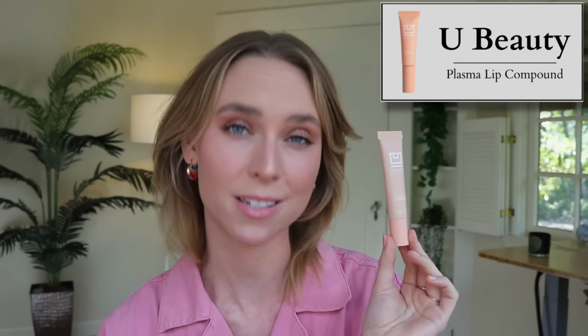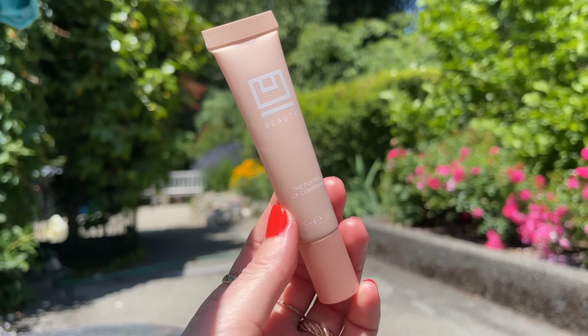In last place in this category is a mind-bogglingly expensive product that also tastes like shit. It is the You Beauty The Plasma Lip Compound. This is $68 for 1/2 ounce or 15 milliliters. Now, I get it. This has really incredible ingredients for the lips to hydrate, to transform the appearance of lips over time. And if you go to the website, you can get a 15% off code. And it looks like right now, as I'm filming this, it's actually on sale for $58 instead of $68.